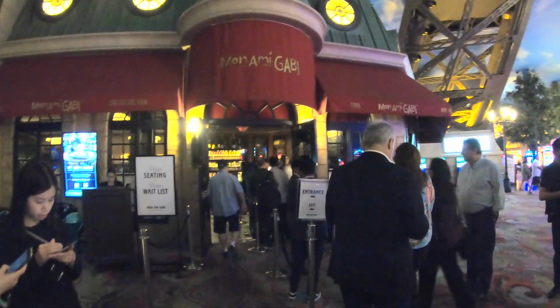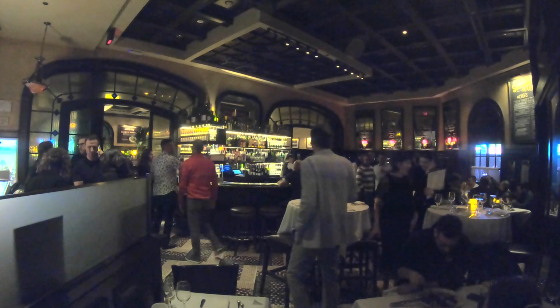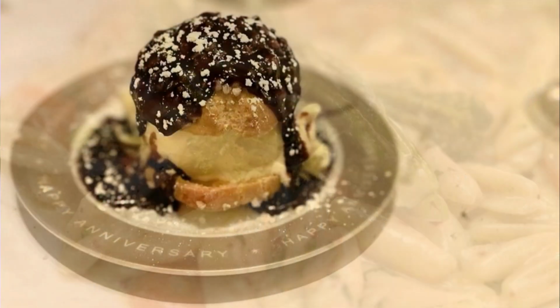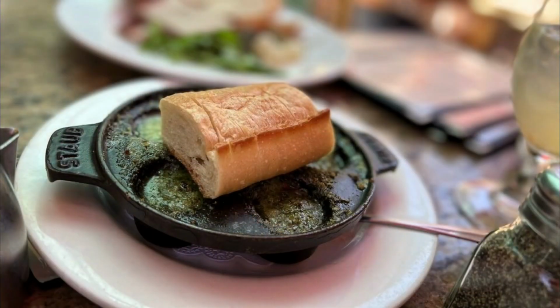For example, let's check out the inside and outside of Monamigabi, and then we'll head back outside to check out Alexa's. A while back ago, I had breakfast here right outside at the cafe, facing those beautiful Bellagio fountains across the street. One of the best things about this place, Monamigabi, is the views of those fountains across the street. Also, I've eaten at a lot of these restaurants, and all those videos are available either on the New York channel or my other channel, Jersey Jeff Eats, if you want to check them out.